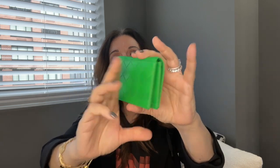The easiest one is obviously the Bottega. This is in the parakeet green color in their beautiful intrecciato woven leather. And yeah, I love this. I got this sometime in the summer and carried it for quite a few months. This is actually the card holder that I took with me to Europe and to London. So that is the Bottega, and this is the only Bottega piece in my collection.